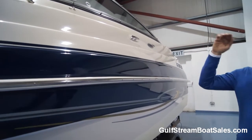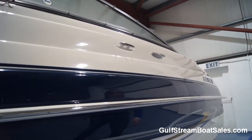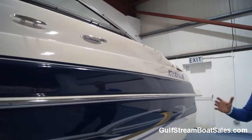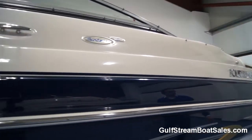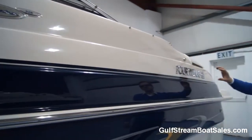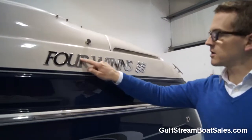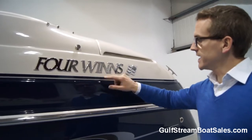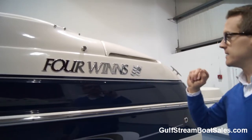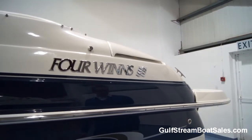All the stainless steel hardware and fittings, so the rails, the cleats, the windscreen frame, everything's just in really good shape. We've got the Four Winds lettering here as well. Four Winds are a really high quality boat, and you can tell from the level of all the detailing. On some of the inferior boats, this lettering gets pitted and degrades fairly quickly, but this is the original lettering, it's still in perfect condition.